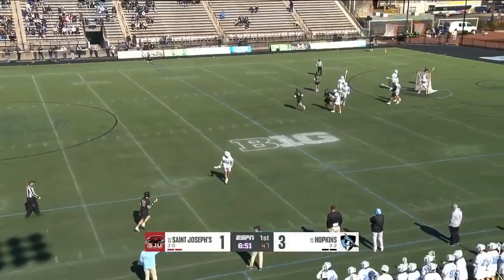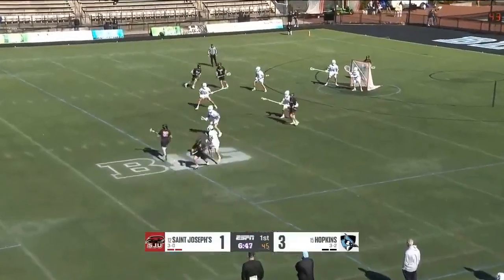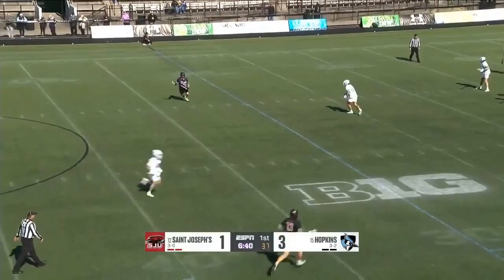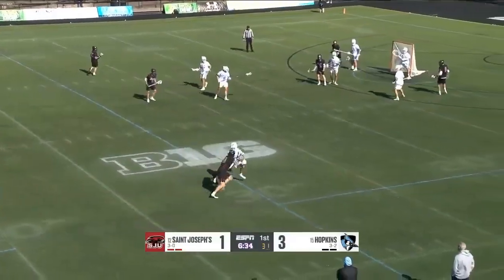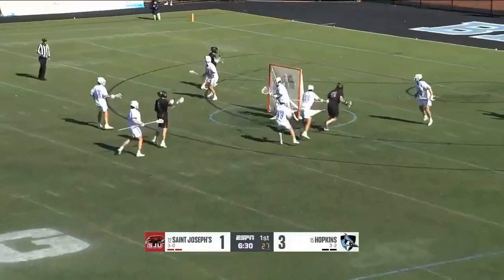Ryan Duran, William King, and Stephen Dwyer, second midfield unit on now for St. Joe's. This is King, junior out of Columbia, South Carolina. Hopkins does a nice job recovering. Hunter Juronsky makes it a draw on the substitution game. It's a big body. Graduate student, Wagner transfer. Dwyer with the shot and score.